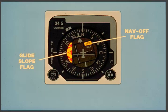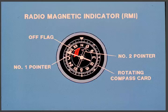A yellow nav-off flag appears when the VOR or localizer signals are unreliable. The flag also appears during an ILS test. A red and yellow glide slope flag appears in place of the glide slope scale if the glide slope signal is unreliable. The flag also appears during an ILS test.